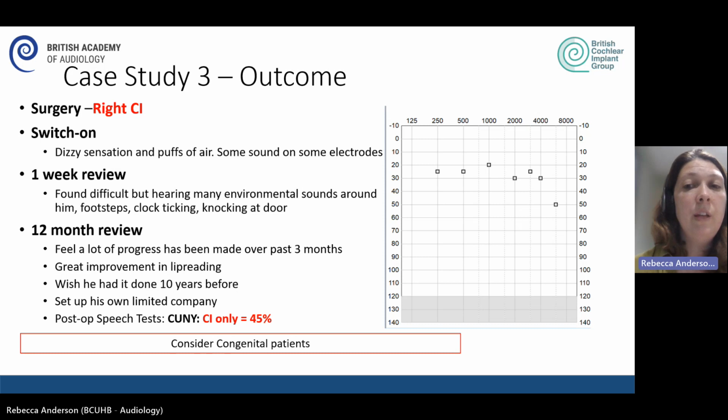His aided results are seen on the audiogram, and the CUNY results were 45%. The benefit achieved is not represented by speech testing, but can be seen through the quality of life questionnaires. So do please consider congenital patients, but also please be respectful, as they may have strong opinions against.